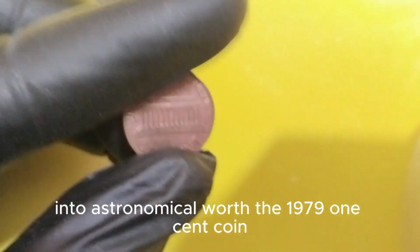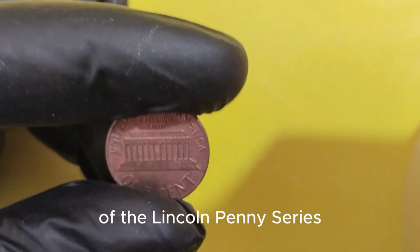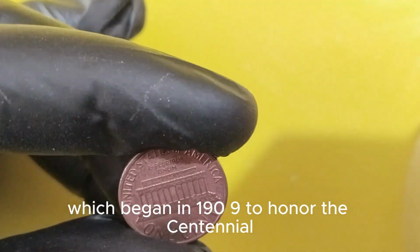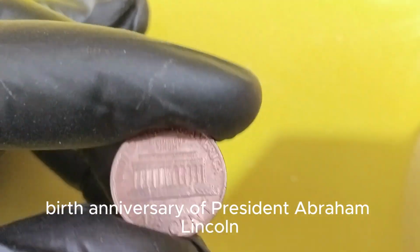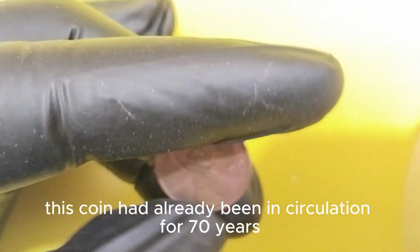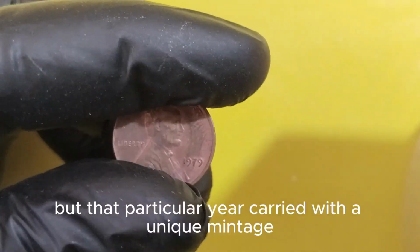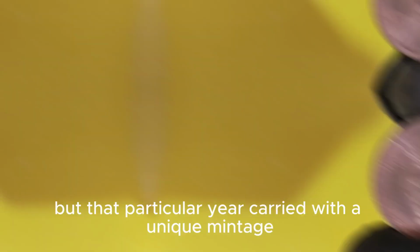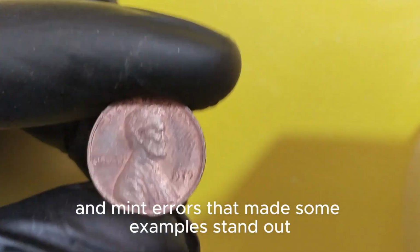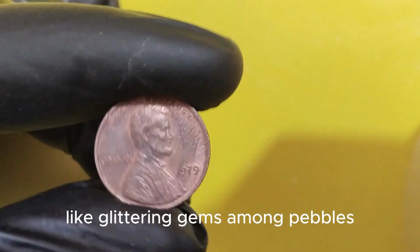The 1979 1-cent coin was part of a long tradition of the Lincoln Pennies series, which began in 1909 to honor the centennial birth anniversary of President Abraham Lincoln. By 1979, this coin had already been in circulation for 70 years, but that particular year carried with it unique mintage details, metal compositions, and mint errors that made some examples stand out like glittering gems among pebbles.